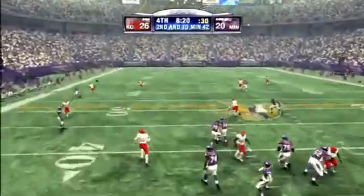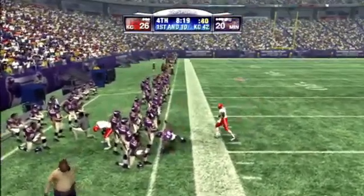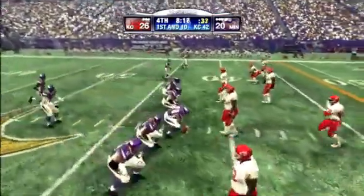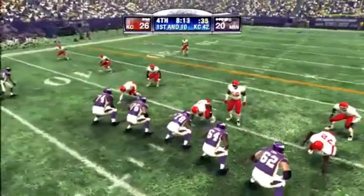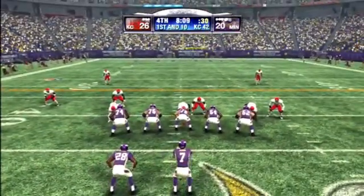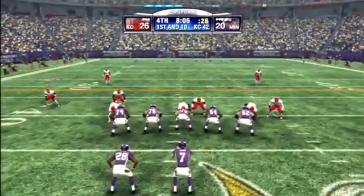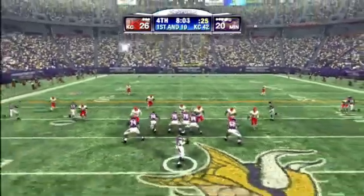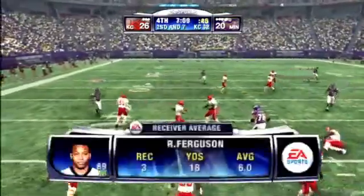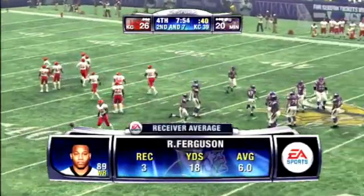Goes through his read. And it's completed. And that one will go for a first. And really top-notch quarterbacks know how to throw a football in there without leading his receiver into trouble. That was a great throw. He's looking to throw. Throws on the run. He's tackled at the 39-yard line. Ferguson grabs that one for a gain of 3 on the play. That'll bring up second down.